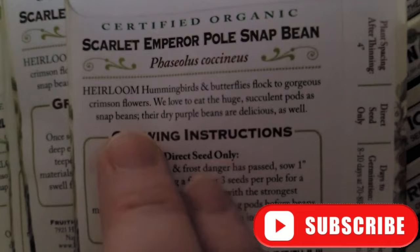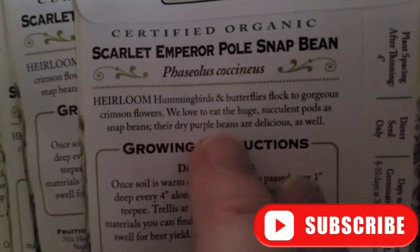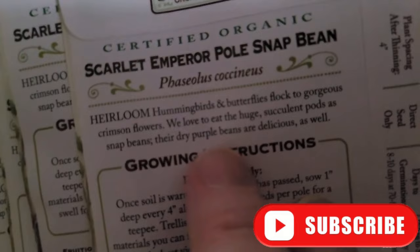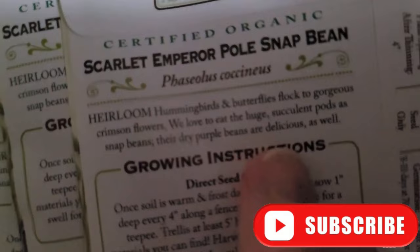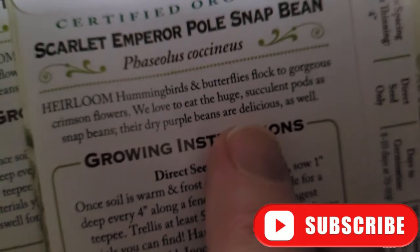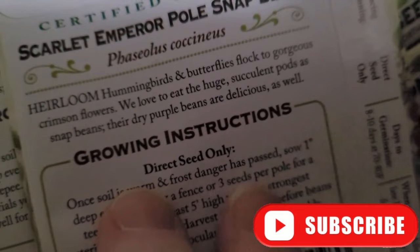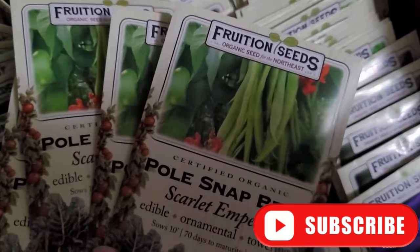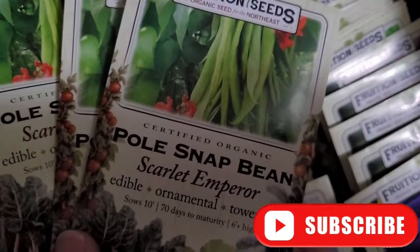And then you can also have the dry purple beans. Oh, they're so pretty. Dried in a glass jar, they store so beautifully. It's so charming to have those up in a pantry on a shelf somewhere, visible. Obviously, it's better not to have them in light, but they're just so beautiful. It's like artwork, honestly. These actually remind me a lot of Scarlet Runner beans, but these are the Scarlet Emperor Pole. So a little bit different, but very similar to those Scarlet Runners that you normally see. These are Scarlet Emperor, and I'm excited about those.